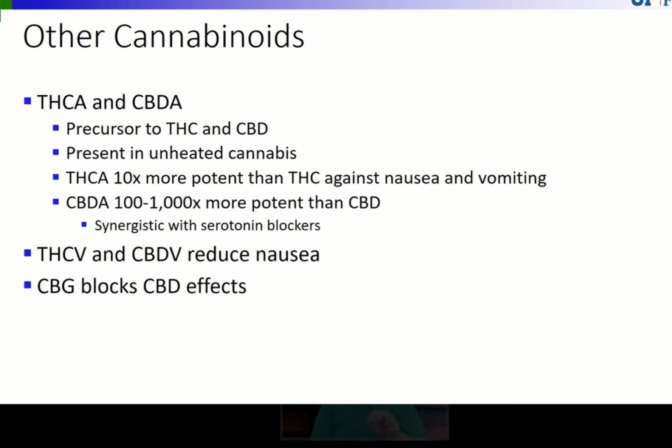And not only that, it is synergistic with our serotonin blockers. So we talked about how serotonin blockers work quite well. THC works quite well to block vomiting. But CBDA is synergistic with our serotonin blockers. So potentially, we can take what we consider a good drug and make it that much better. There are some other cannabinoids. These are minor cannabinoids, THCV and CBDV, that reduce nausea, but most likely, in the long term, we're more likely to stick with THC and CBD and their acid forms. We just know more about them. CBG blocks CBD effects.